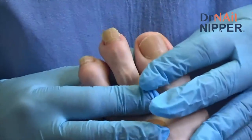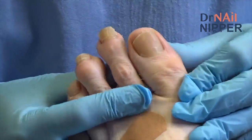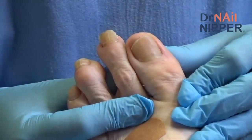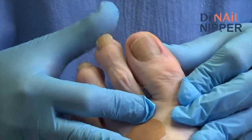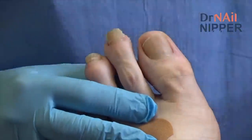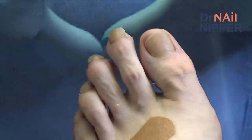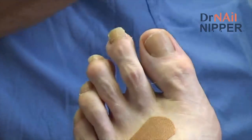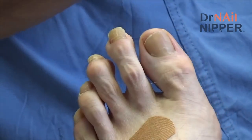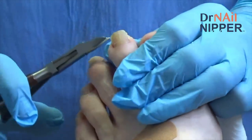So we talked about how this nail is thick because look at that, it's way longer than your big toe. So that's been hitting the front of the shoe your whole life. So let's get it thinned out now and we'll test it for fungus. And based on how it feels and what the results come back, that will determine what the next step is. Okay? Great. All right.